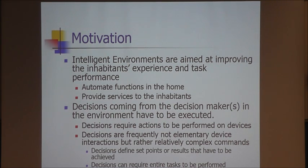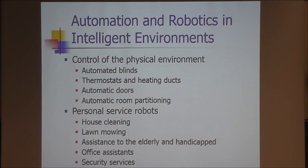So decisions coming from a decision maker or makers in the environment have to be executed. Decisions require actions to be performed on devices. Decisions are frequently not elementary device interactions, but rather relatively complex commands. So decisions define set points or results that have to be achieved. Decisions can require entire tasks to be performed.